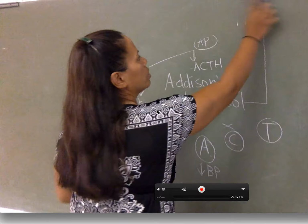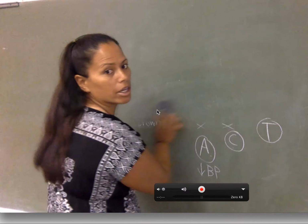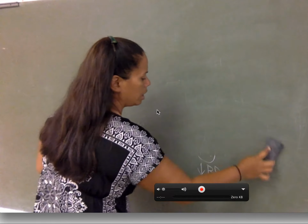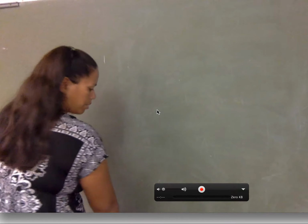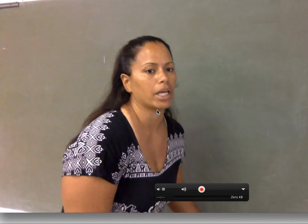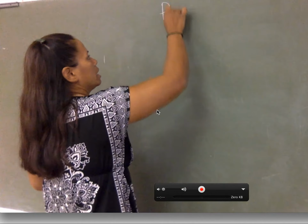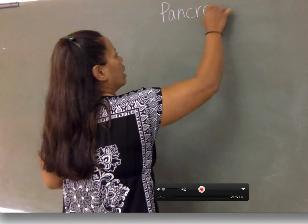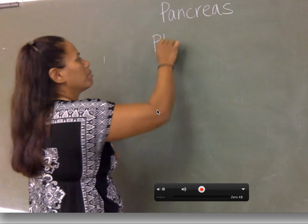We're moving on to the pancreas. We did all the major hormones that come out of the anterior pituitary. And now we want to take a look at some of the other glands that we have in the endocrine pathway. So this is the pancreas. The pancreas is a pig, but it's still your pal. So we call it our pig pal.